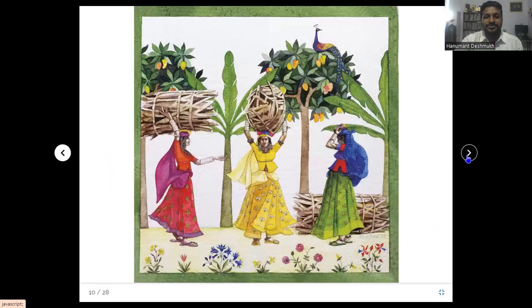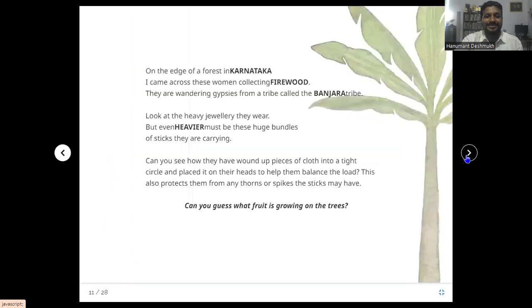This is one more picture in addition to this storyline. On the edge of a forest in Karnataka, I came across these women collecting firewood. They were wandering gypsies from a tribe called the Banjara tribe. Look at the heavy jewelry they wear. But even heavier must be these huge bundles of sticks they are carrying. Can you see how they have wound up pieces of cloth into a tight circle and placed it on their heads to help them balance the load? This also protects them from any thorns or spikes the sticks may have. Can you guess what fruit is growing on the trees? Guess.